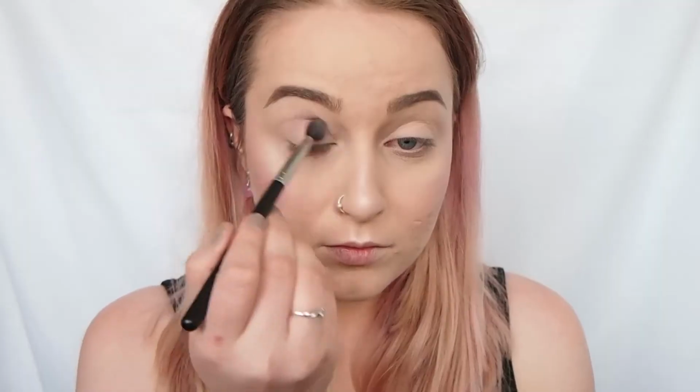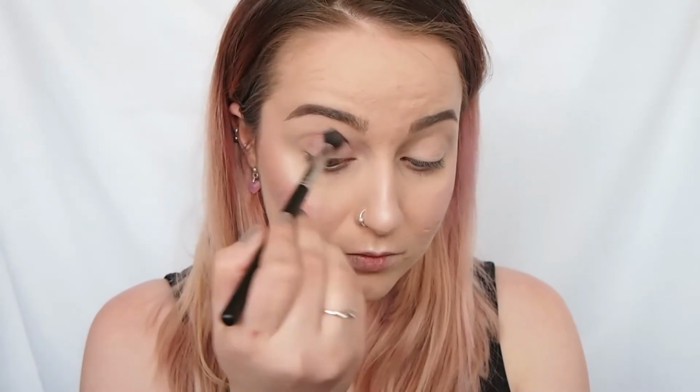Now I'm taking the shade Buon Fresco and using this as my transition shade, so I'm lightly buffing that into the crease, making sure that everything is seamlessly blended.